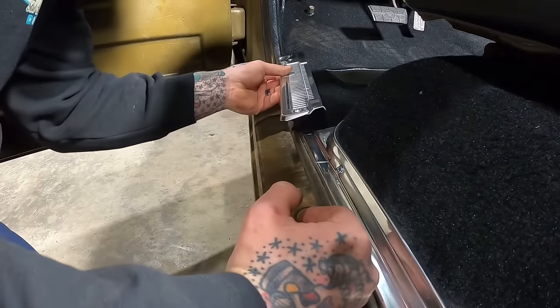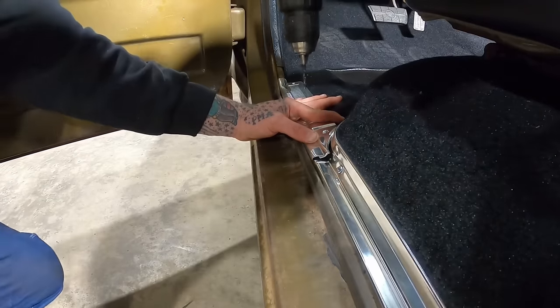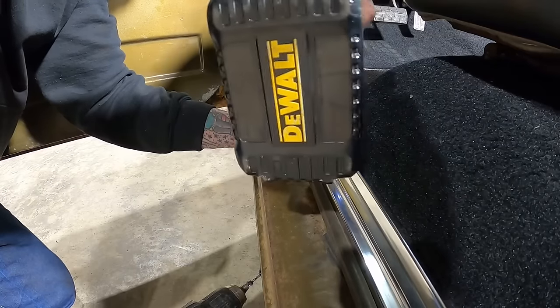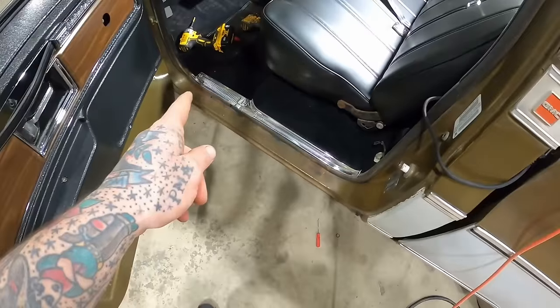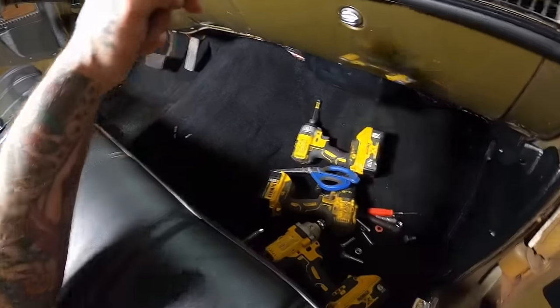Our seal plates, they're the custom two-piecer. They go like that. And we got to drill through our other seal plate. It sure cleans that up a lot better. Got that panel screwed in, kick panel.